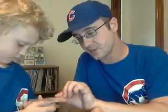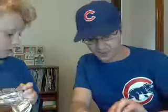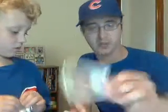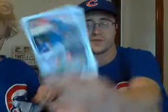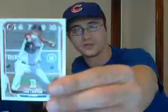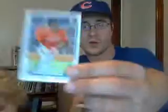For the Boston Red Sox, we've got an orange numbered out of 250, Ty Buttry. We've got Washington Nationals, Chicago Cubs, Dwayne Underwood, Chrome, Jason Hirsch, Chrome for the Atlanta Braves, Alex Rios for the Texas Rangers, Wei Yun Chen for the Baltimore Orioles, John Lester for the Boston Red Sox, Alfonso Soriano for the New York Yankees, Giancarlo Stanton for the Miami Marlins, Jimmy Nelson for the Milwaukee Brewers.